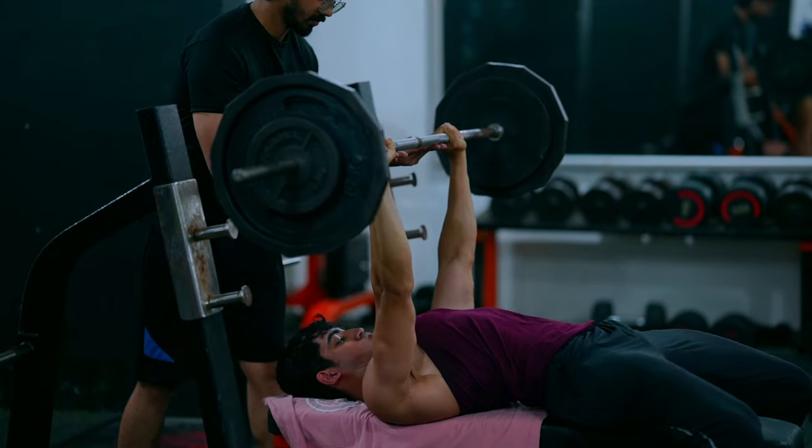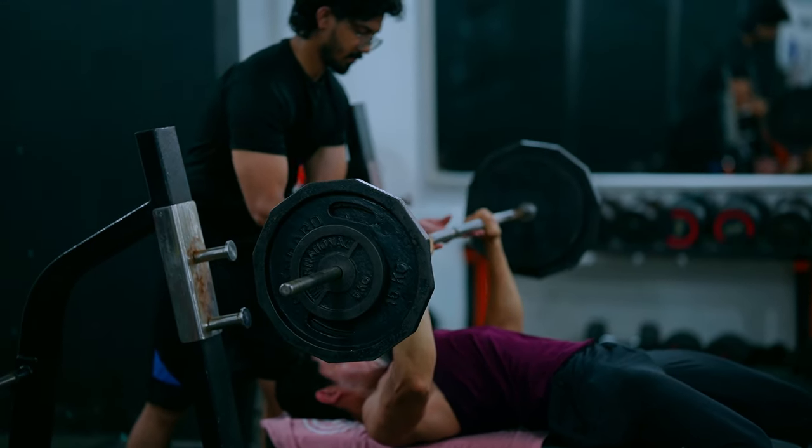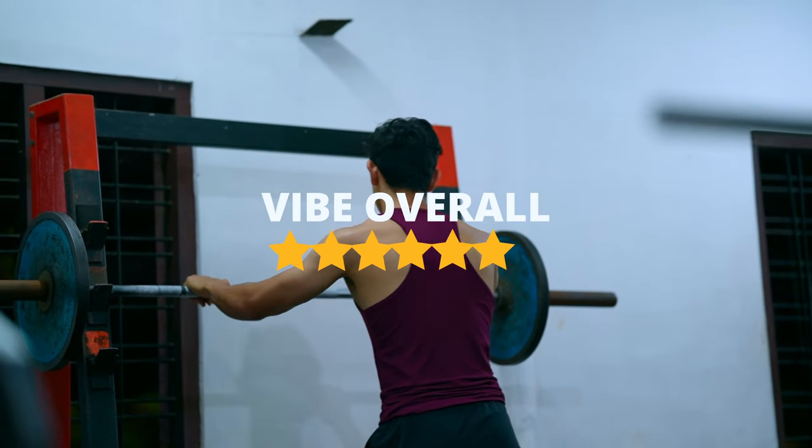But apparently there was a complaint registered to the head trainer here regarding me wearing sleeveless. This was the only issue I found in this gym, and that is why the vibe, I would give it a 6 out of 10.